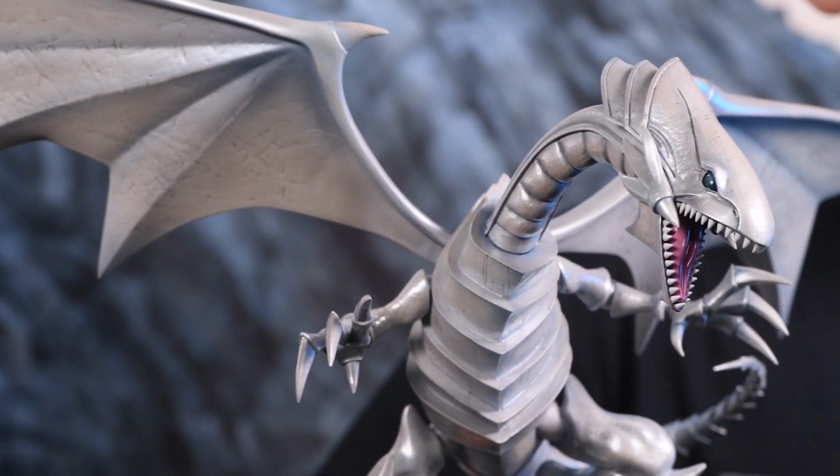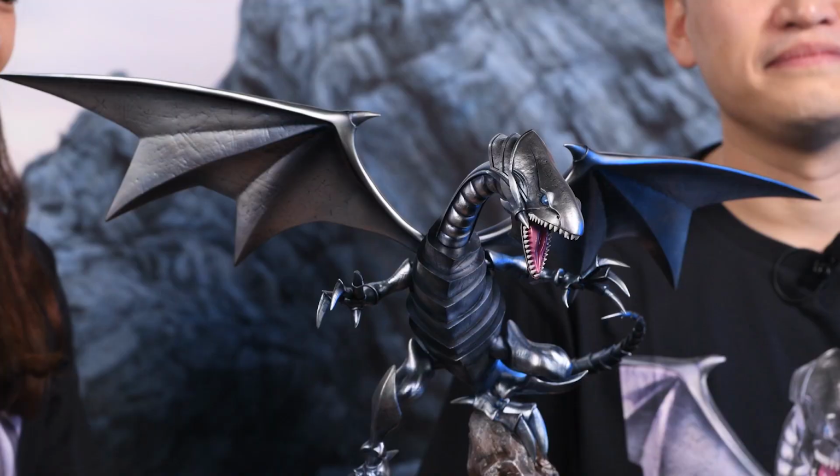One of the things about this dragon is that we also offer a color variant. Depending upon the lighting and the media that it appears in, sometimes the Blue Eyes White Dragon appears to be darker and more silver than other times. We know that there are fans of both color palettes for Blue Eyes White Dragon, so we are also offering a silver variant version. Check it out in 3, 2, 1. The silver variant looks like it has a more metallic look. It really pops. Let's give it a spin.